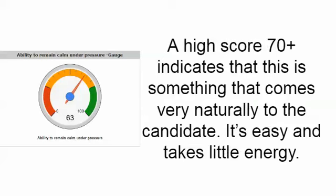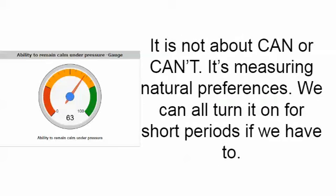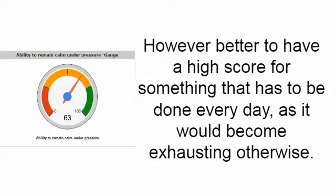Now, a high score of 70 plus indicates that this is something that comes very naturally to the candidate. It's easy and it takes little energy. A low score, say less than 40, indicates that this is not something that comes easily to the candidate. Now remember, the gauges are not about whether someone can or can't do something, they're measuring their natural preferences. We can all turn it on for short periods if we have to. However, better to have a high score for something that has to be done every day, as it would become exhausting for the individual otherwise.